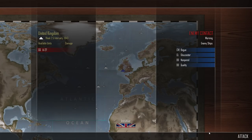Oh god, U-27, you've got a bit of a challenge here. In UK waters by two destroyers, a light cruiser, and another escort carrier. The Bogue escort carrier, the Gloucester light cruiser, Nonpareil destroyer, and the Quality.